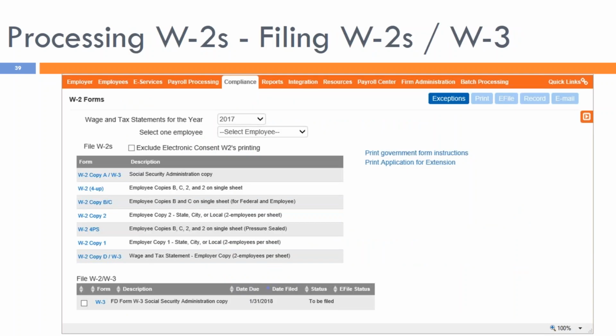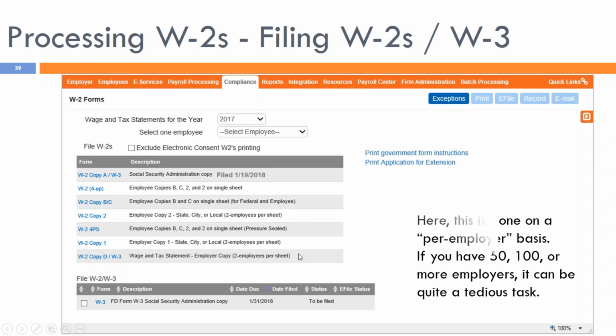This is the employer's W-2 screen. It's under compliance, W-2 for the employer. It shows all the different copies of the W-2. You select form W-3 at the bottom of the screen.